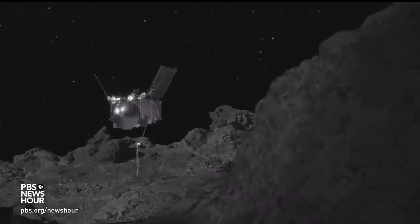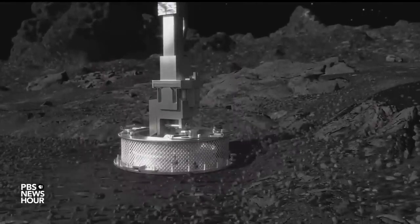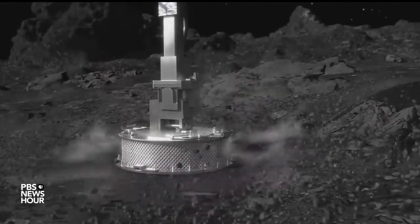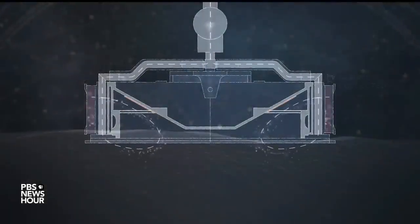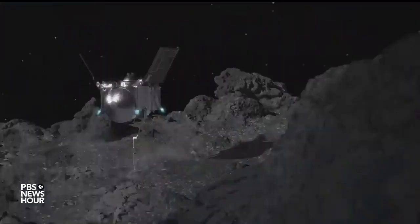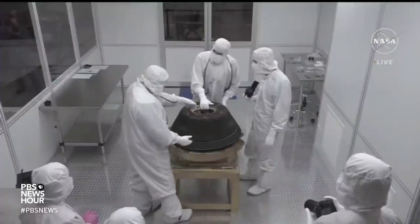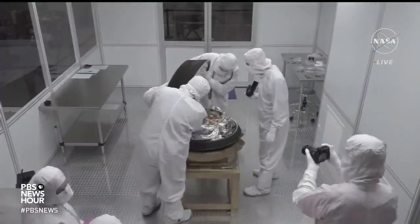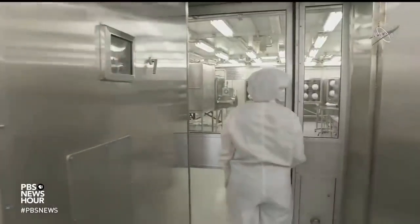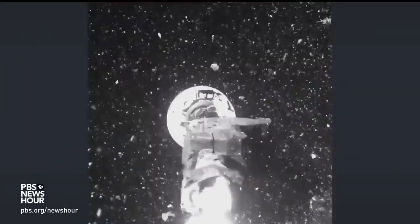They cooked up a creative approach to collecting the sample, the touch-and-go method, kind of like a pogo stick. Just make a brief, maybe 5-second contact, scoop up as much material as you can, and then back away with that treasure safely in hand. The Bennu Bonanza is destined for hallowed ground in the world of space retrieval missions. NASA's Johnson Space Center, the keeper of the Apollo moon rocks. Bennu's regolith will reside nearby.